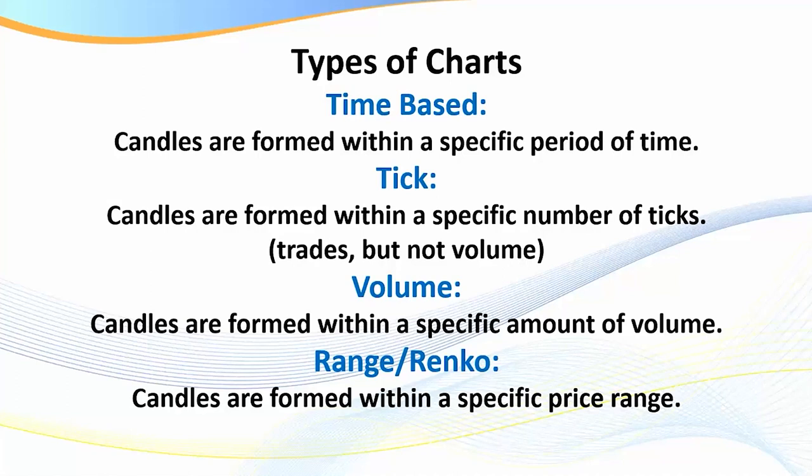And then, of course, we get to range and Renko. Now, I also do like Renko, and we've done a lot of research on Renko in the past. And one thing that I don't like, which I suppose is the same in a way with range, but with Renko, I lose some of the information that I'm after. So my preference there is range. So candles are formed within a specific price range.